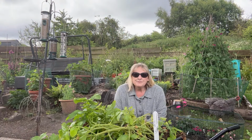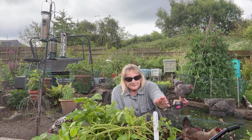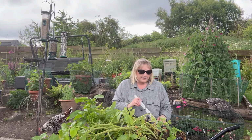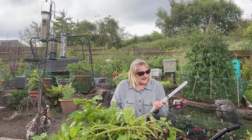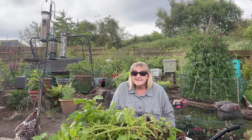Right, I think it's time to harvest my second pot of first early potatoes. This again is Caledonian Peril, and there are, or were, 2 seed potatoes in this pot. It's a 20-litre pot, so it's quite small. And yeah, let's see how we get on.